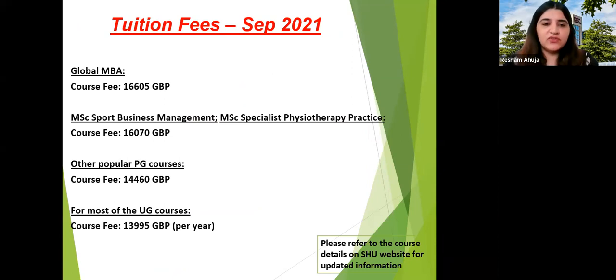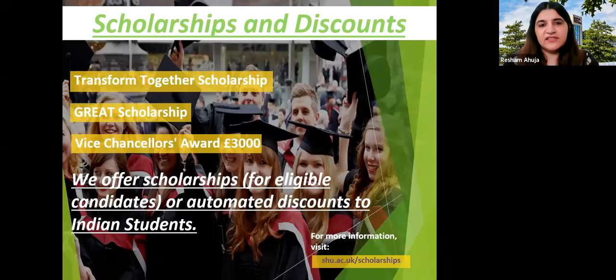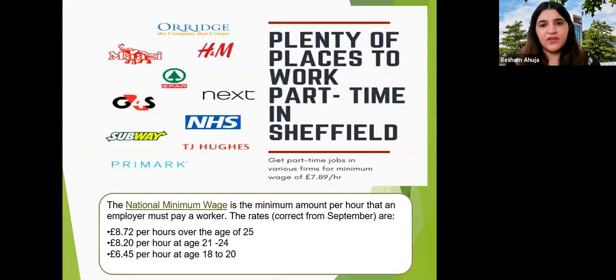For undergraduate courses, for most of them, our fee is £13,995 per annum. These are some of the scholarships that we offer. The deadline for Transform Together and Great for September is gone. But if you are planning to apply for January, then you can still apply for the Transform Together scholarship for the January intake. The Vice Chancellor's Award I just discussed. It's an automatic discount that comes in your offer for Indian students at postgraduate level.